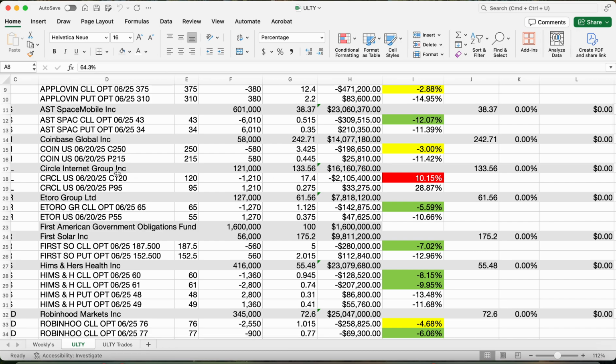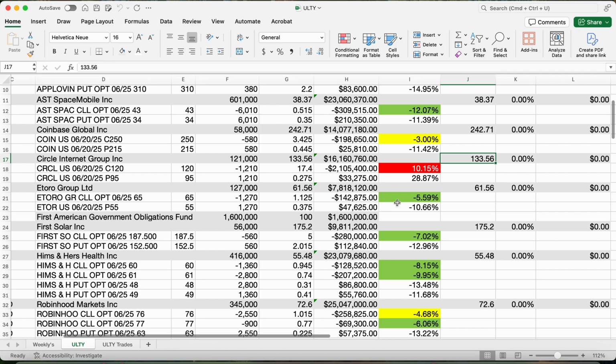This one's trouble. Circle Internet Group at 133.56. They have calls at 120. So we are starting the week 10% in the money. In the money being bad when you have sold something and you have to buy it back. So as you can see, as of close on Friday, these were going to cost $2.1 million to close out. So we're going to need time to tick away and this stock to not continue to rise just to help us a little. What we really need is for it to drop down below 120. And if you watch my trading video, I also sold calls off the top of this, so I'd like them to drop as well.